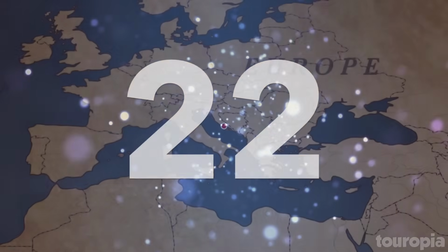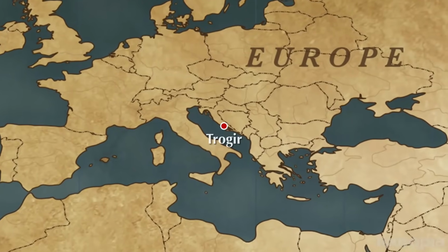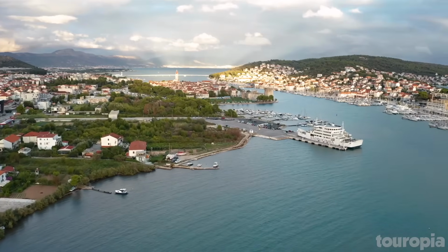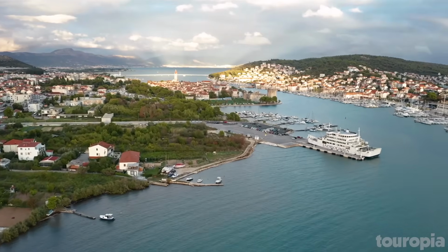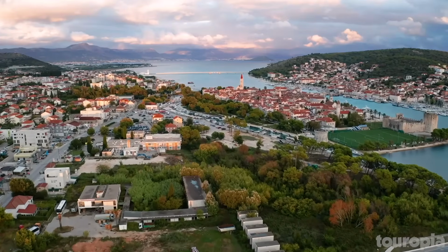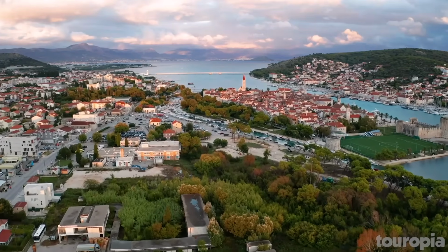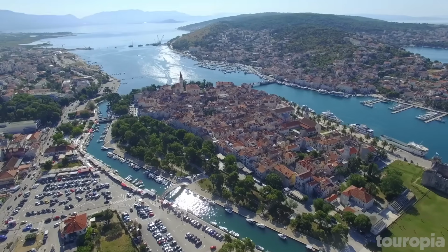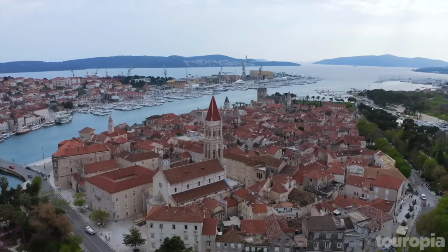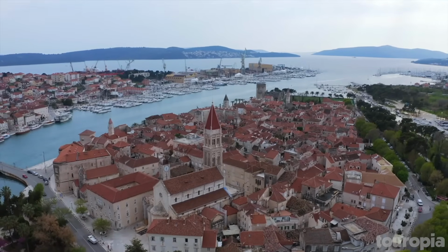Number 22. Trogir. One of the best preserved medieval towns in Europe, Trogir stands proudly on the Adriatic coast in southern Croatia. Walls from the 15th century encircle Trogir, and within them you can stroll through narrow winding streets, see the beautiful Venetian-style cathedral, and admire the 15th century town hall.